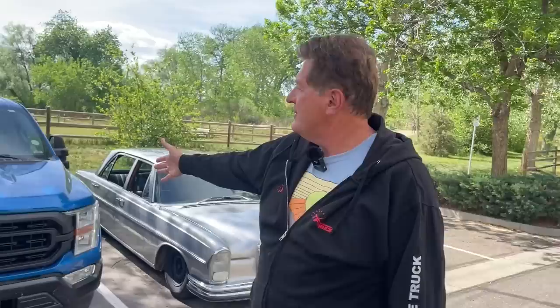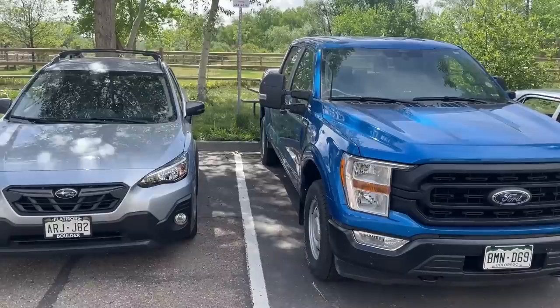That's still there. This is our new vehicle of JR Producer, if you listen to our podcast. It's one of two Crosstreks that we own, which is ironic since Subaru won't give us a car to review yet. On staff, we own two Subarus.